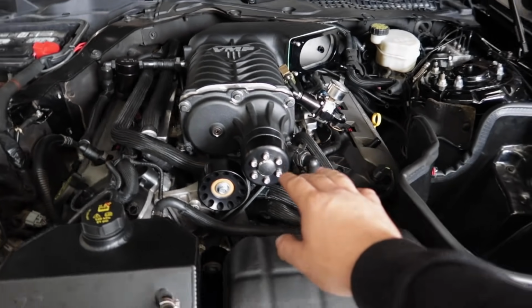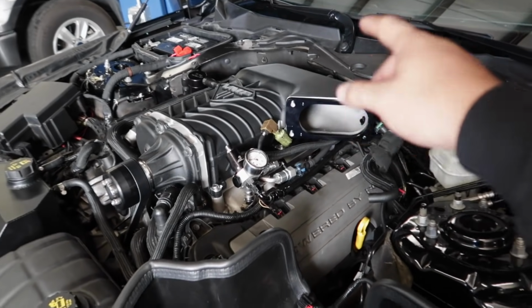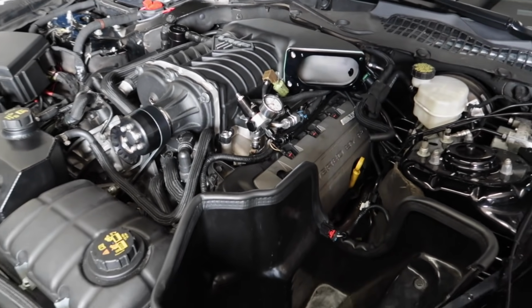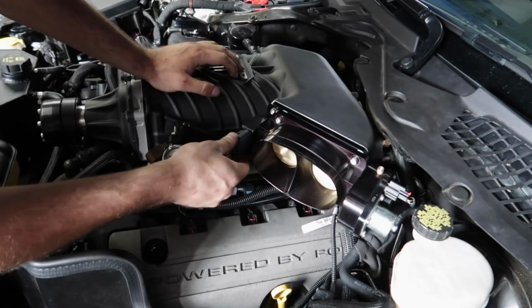The VMP blower is installed. Everything is pretty much finished up. All we've got to do now is reinstall the throttle body, put the new intake on here, get it tuned, and we're going to go strap this thing back to the dyno. We're going to see what kind of numbers this thing makes.